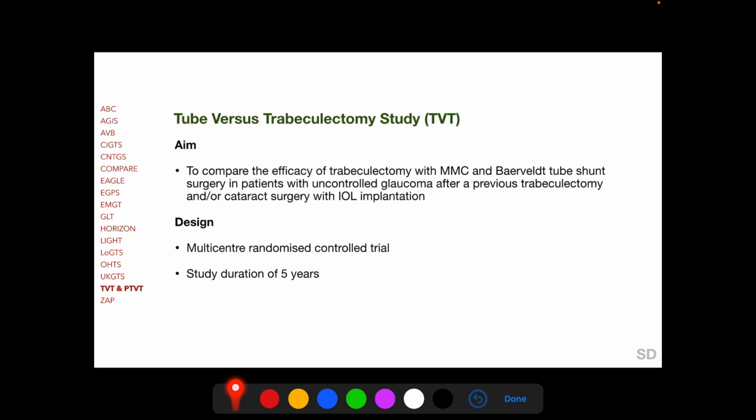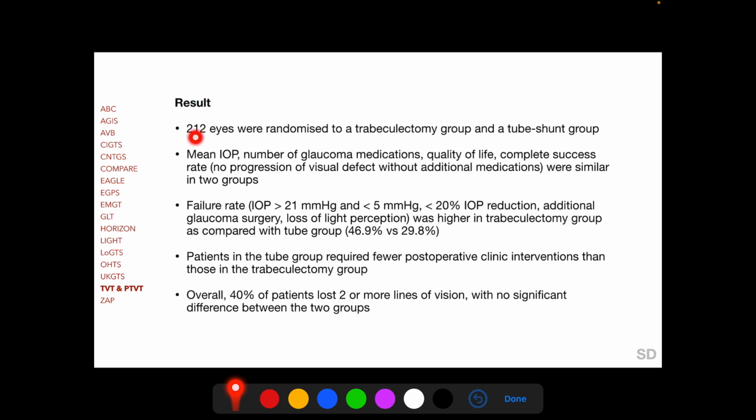The tube versus trabeculectomy study, or the TVT study, attempted to compare the efficacy of trabeculectomy with mitomycin C with that of Baerveldt tube shunt surgery in patients with uncontrolled glaucoma after a previous trabeculectomy and or cataract surgery with IOL implantation. 212 eyes were randomized to a trabeculectomy group and a tube shunt group.